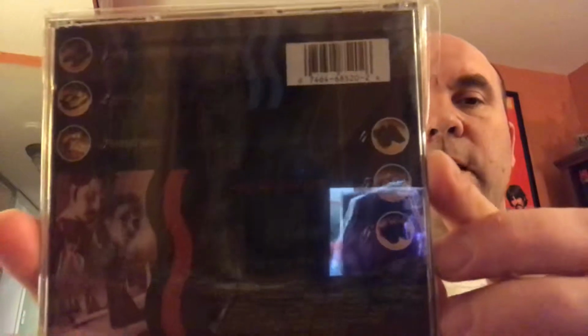It takes parts 1 and 2 and kind of mashes them together. Not the entirety of both songs, but it's sort of an abridged version of each. And then this is the remastered version, which has a slightly different font on the front and the back.